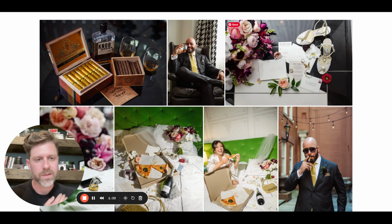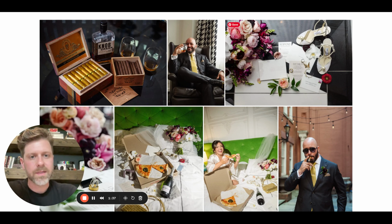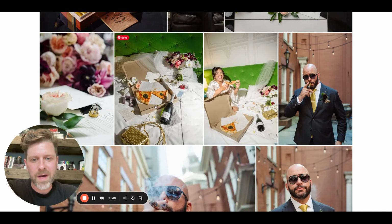This was the lobby of the Monaco. We were able to get some of her invite suite and florals. I believe this was Dormont Florist, who did a fantastic job. We got some of Phil's cigars and bourbon, and basically just hung out. There was a box of pizza in the room, and I was like, you know what? I've been really feeling these chaotic good details, like lay flat.